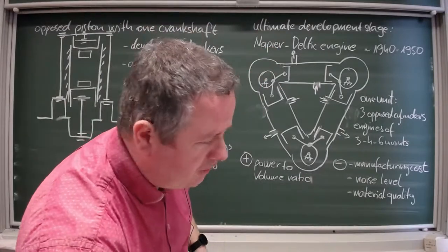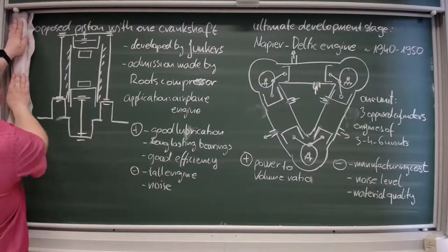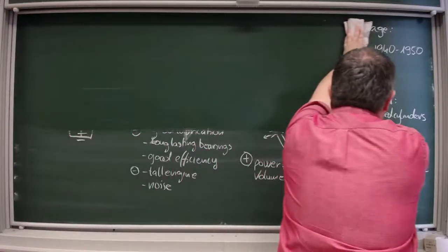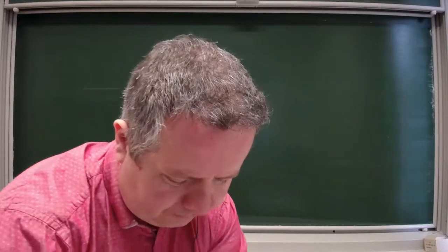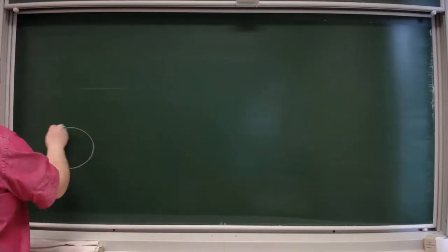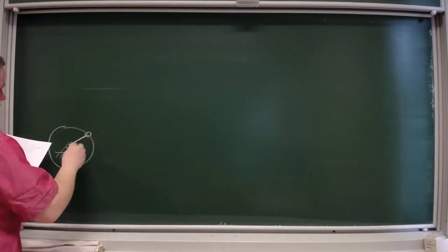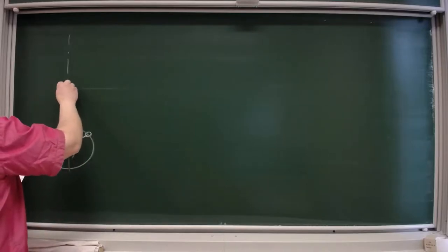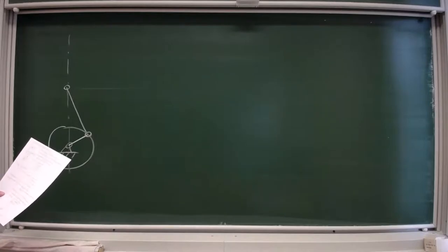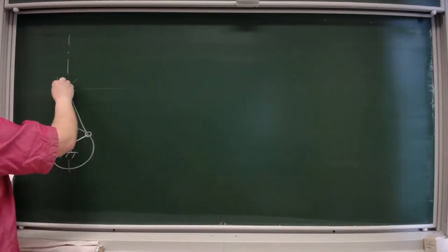I erased the board the last time, I hope. So a ship engine, a large ship engine, I would repeat this, not a small one but a large one, has a structure similar to a usual steam engine. Namely, you get a crank, you get a crankshaft, you get a connecting rod, and you get what is usual in a steam engine, this thing called a crosshead.